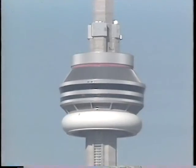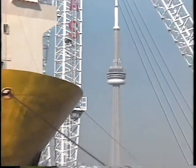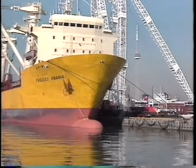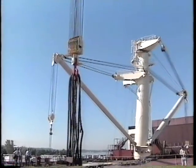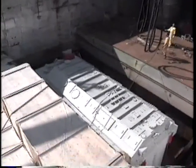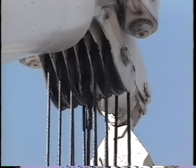Meanwhile, back at Toronto, in the shadow of the world's tallest building, Project Arabia is docked, ready to discharge transformer number four, destined for Longwood. This one crossed the Atlantic from Scotland in less than 10 days. Not all plain sailing, as the captain recalls.